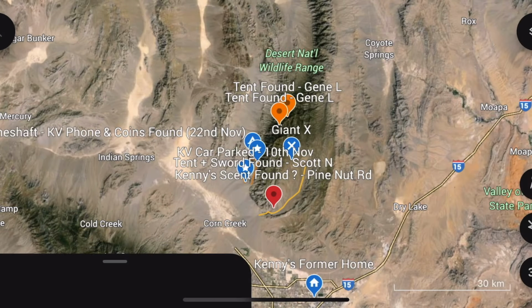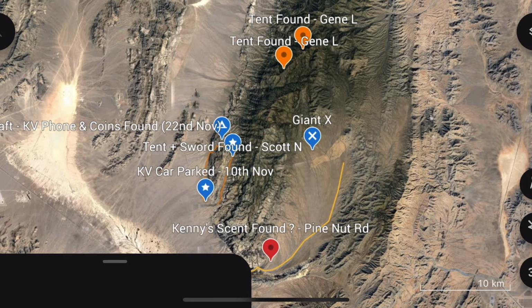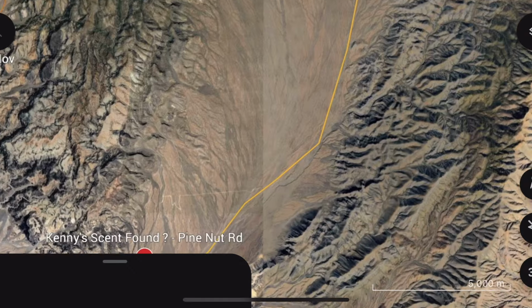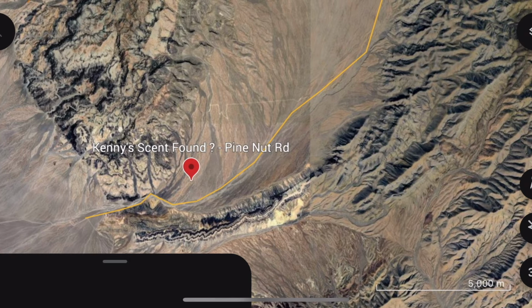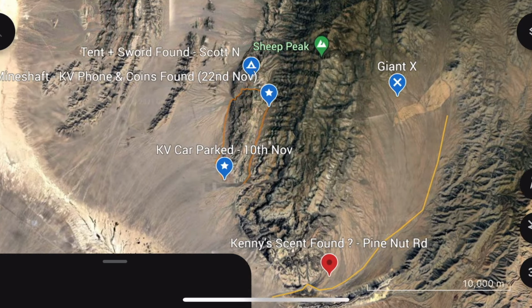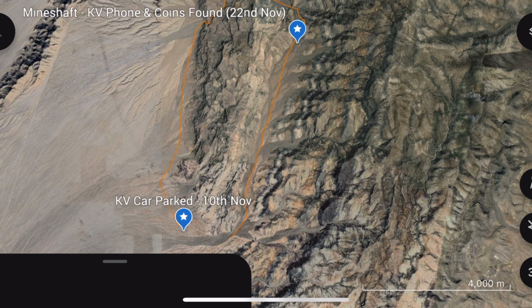Here we are, satellite. We've got different markers scattered around. Don't be too confused by them. We're focusing on this symbol down here. And in the highlighted zone, which is like a road itself, a dirt one, that's Pine Nut Road, in case you're wondering. As for the symbols further up, such as here, the orange outline is the original hike route by Kenny Veach. And as for the markers of interest, Kenny Veach's car parked there on the 10th of November 2014 when he set out one last time.